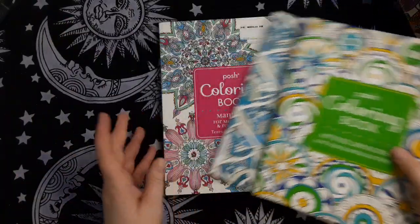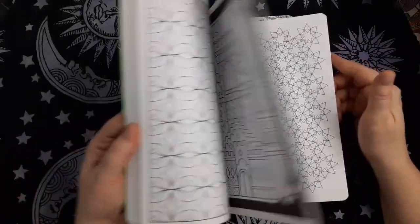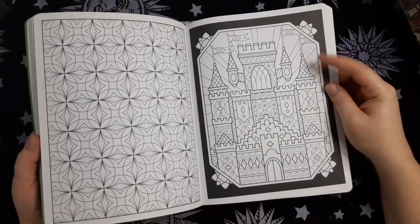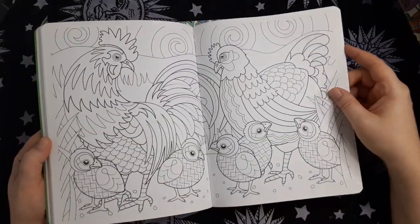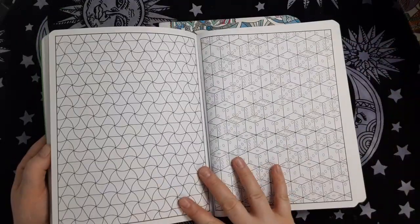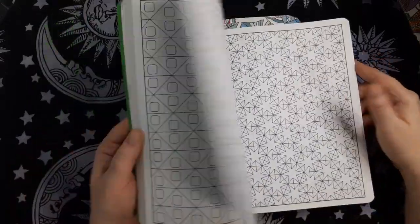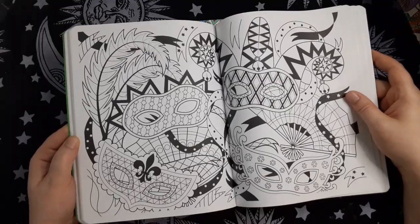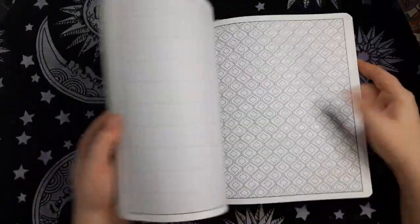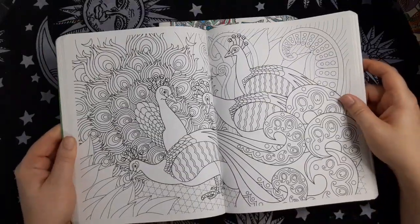So then I bought a few kind of design books. This is called Artful Designs for Fun and Relaxation. And it's just a bit more kind of patterns, but also some just interesting scenes. So that's cool, like dice, but in that tessellated pattern. Is this the one that had a really cool image in one of these? Yeah, if you like patterns, this would be a good one for you.